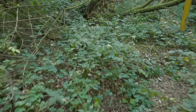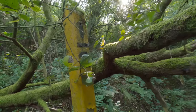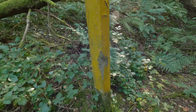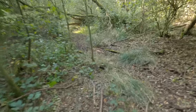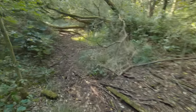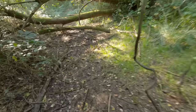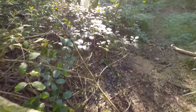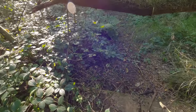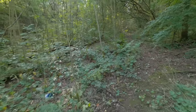Yeah, I think it is. Yep, there we go, look at that. You can tell that the majority of people that come down here only come for Silverdale Tunnel, because there are footprints down here. Nearly tripped over myself then. But there aren't many, and you can't believe that... 22 years ago, ain't that long ago, is it? And look at it.